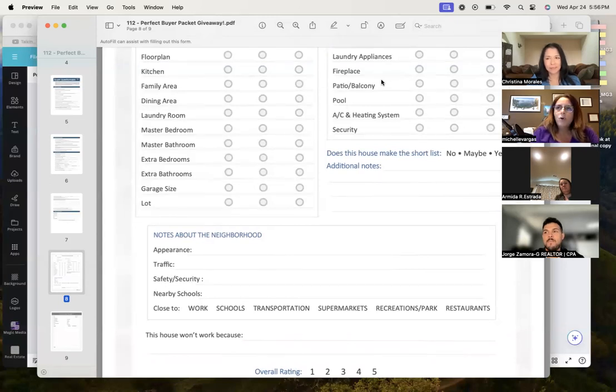It could be overwhelming for them. So I make sure before we leave the home that they've noted everything they want, and either this is a go or not a go, they mark on there that this is not for them. So that at the end of the tour, we review all the papers, all the homes that we've seen, and then right there they decide because they've made notes.